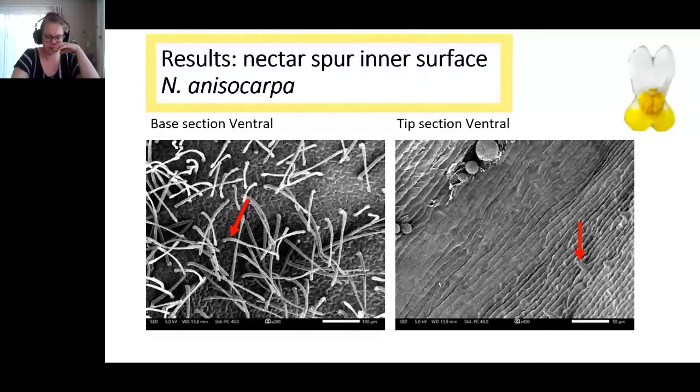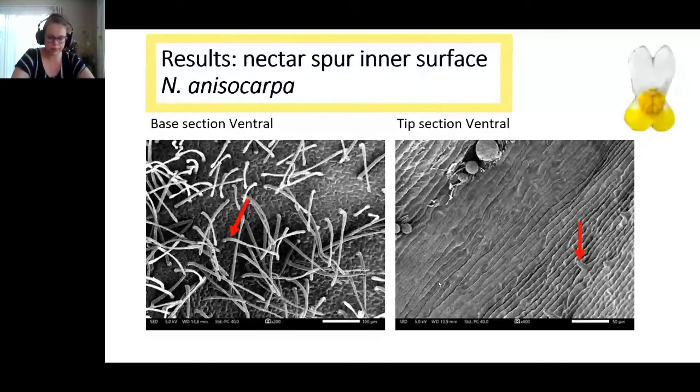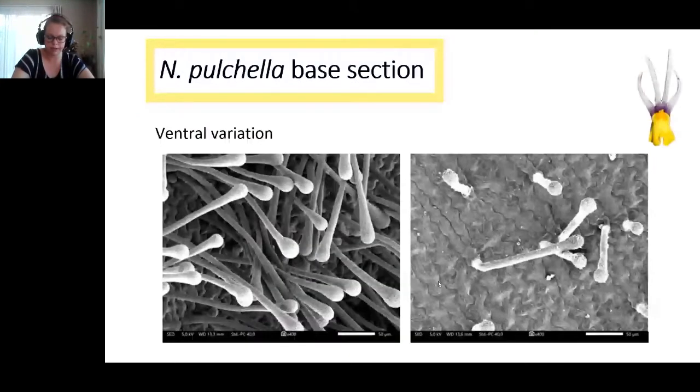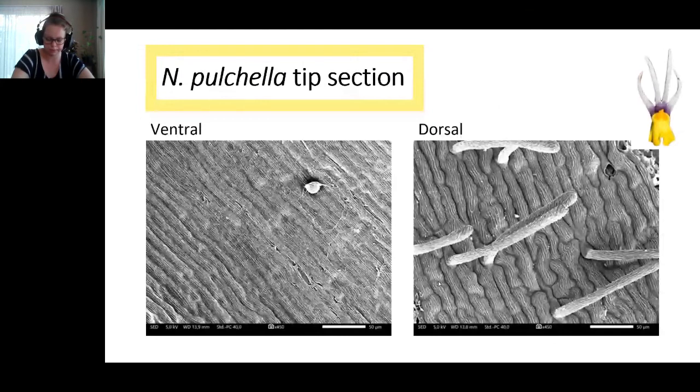The ventral surface of Nemesia anisocarpa has dense trichomes that become less dense and shorter down the length of the spur. And the inner spur surfaces of Nemesia pulchella are variable but distinguishable down the length of the spur. The variations in trichome shape and density are seen on both the ventral and dorsal surfaces. This is the ventral variation, this is the dorsal variation. And interestingly, the dorsal surface shows the presence of trichomes instead of the ventral surface.